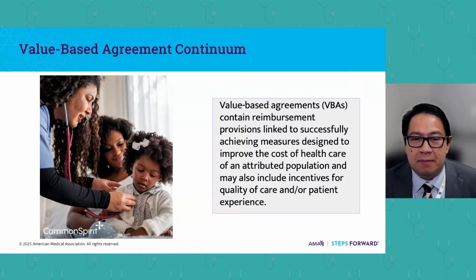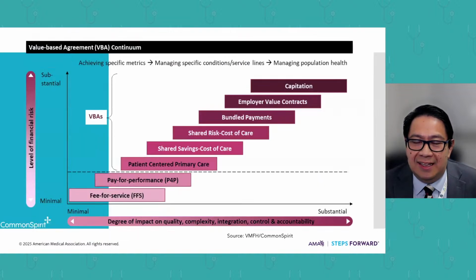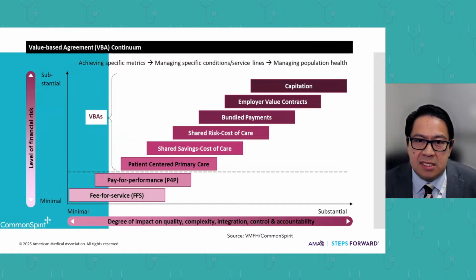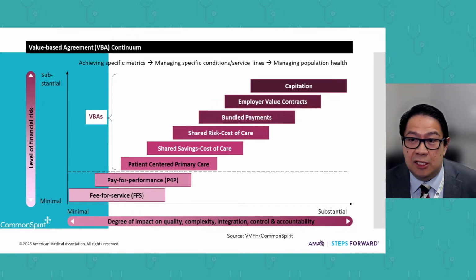And that's transformational. So if you go to the next slide, this is a really great graphic that I borrowed from my colleague, Dr. Palermo, where you can see the progression from fee for service to pay for performance, all the way up to capitation. And our system, for example, is somewhere in the middle, where we have some shared savings cost of care, some risk-proof or just upside-only cost of care revenue generation. And to some extent, we also have some employee value contracts and bundled payments. So it's a continuum. It doesn't mean that you're just stuck in one step.